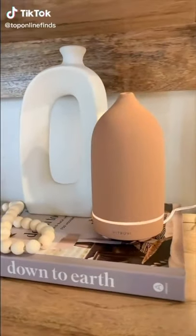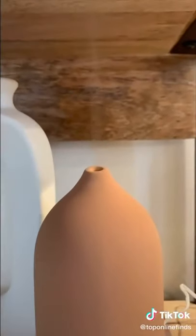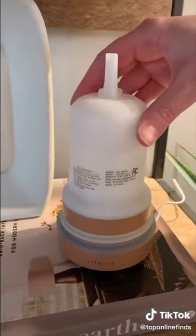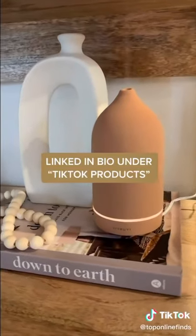This is my favorite diffuser from Amazon. It is so pretty. It's ceramic, and I love that it looks like a decor piece, so you can have it styled on a shelf or just out on your counter, and it'll still look really pretty. I just add a few drops of essential oil, and it makes my house smell so good. It's a really powerful diffuser, and it comes in four really good colors.